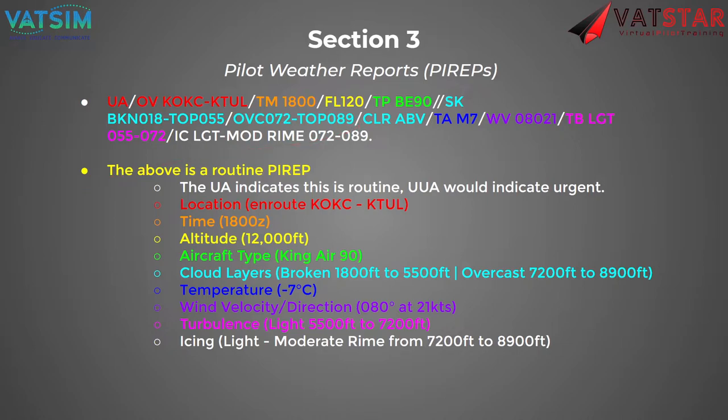But any questions about pilot reports? How is this data normally collected? Is there some form the pilot uses as he's climbing?